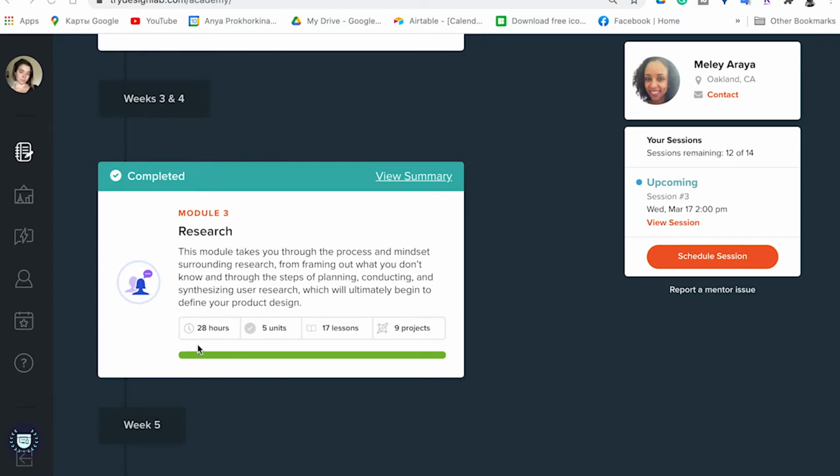This is the module where you start doing your user interviews and competitive analysis and all kinds of different research methods that you explore. But what was important for me to understand, and I wish I knew it earlier, is that my user interviews needed to be scheduled and booked in advance, and the moment you involve other people, things take longer because of their availability and calendar.